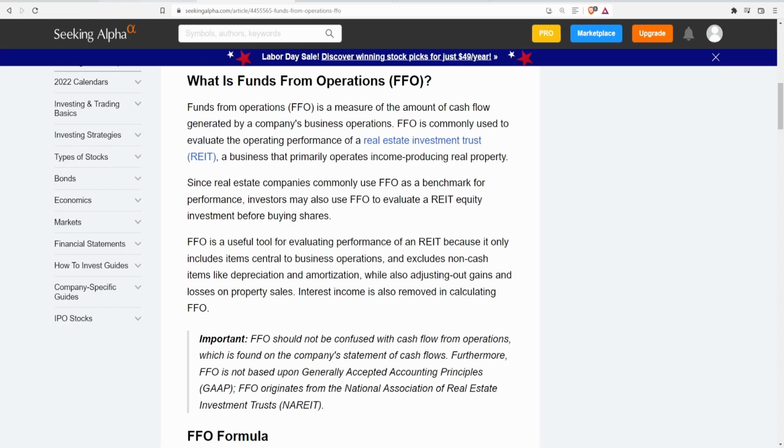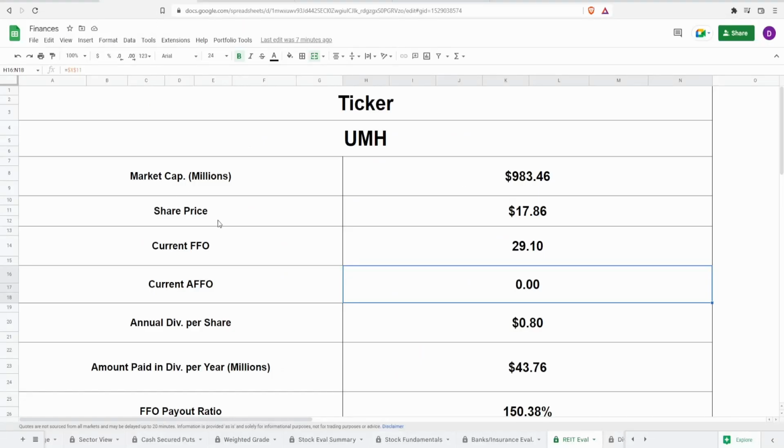So essentially, guys, FFO is their cash flow. Now, it's not as accurate as free cash flow, but it is still a pretty decent metric to look at. Now, we're actually going to take a look at one other metric, and that is net asset value. That's going to give us a much broader representation of what the price should actually be. And of course, we're going to compare that to the metrics that have to do with FFO and AFFO.